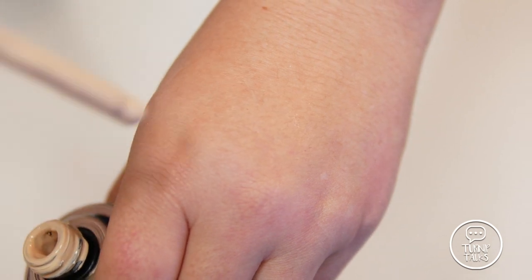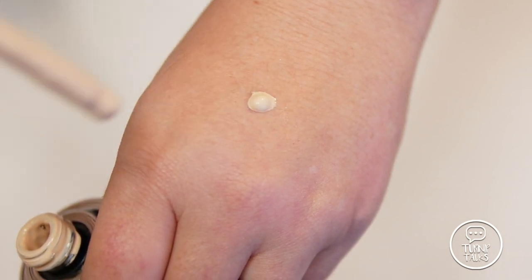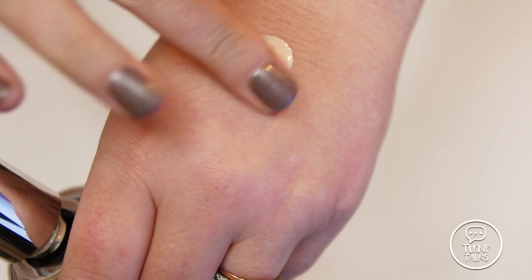I know it shouldn't be about the packaging, but for a lot of us, it is. We're just drawn to that cute packaging. And this isn't it. This looks like Grandma Town. And like for those of us trying to feel younger, this isn't helping. It's got a dropper applicator because I think they want you to drop it directly on your brush.